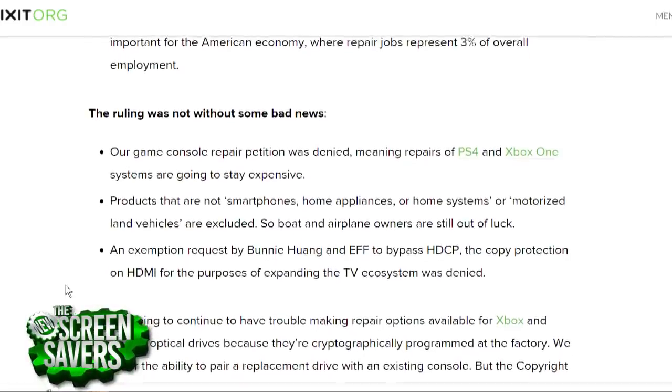I don't know why, but if you have a boat, you can't repair it. Whatever that means. I think this was a non-starter: the EFF and Bunnie Huang did ask to bypass HDCP, the HDMI copy protection, and that was denied as well. I'm not surprised. I think they threw that one in and said maybe they'll miss it. But this is huge. This really is a big affirmation of the right to repair.